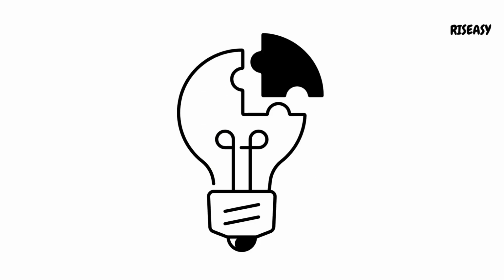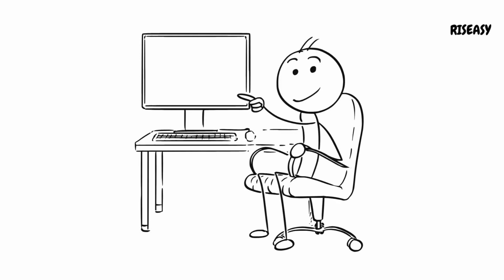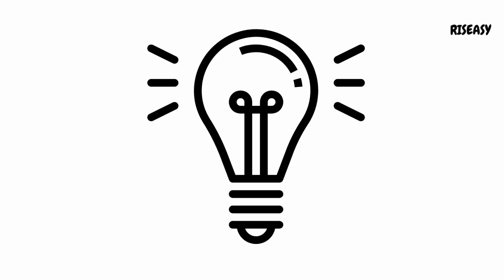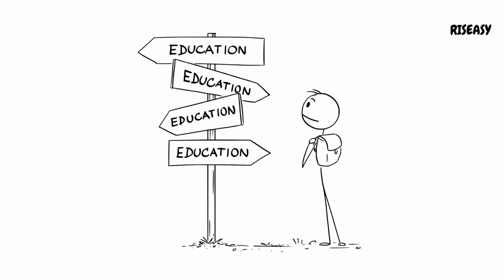Find the gaps in your understanding. If you get stuck, go back and relearn. Simplify it even more. Pro tip: explain things out loud or write them down. This forces your brain to process the information deeply.